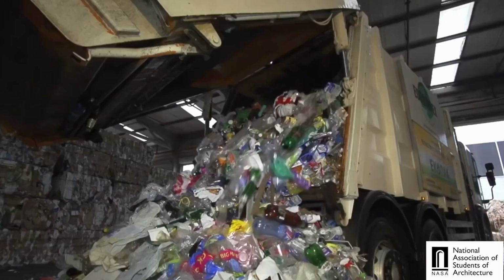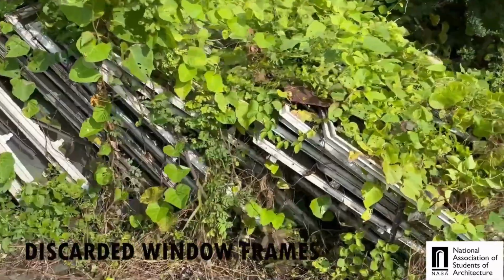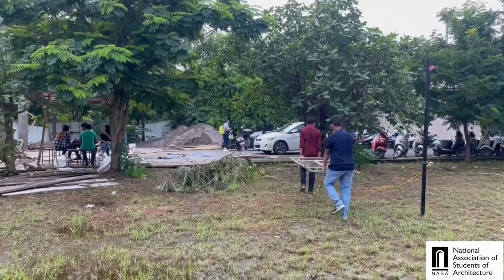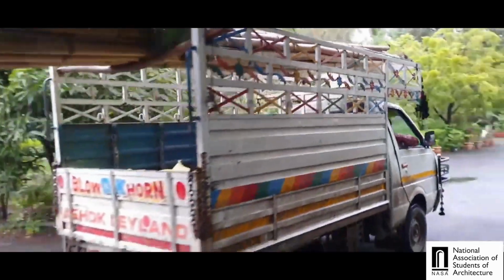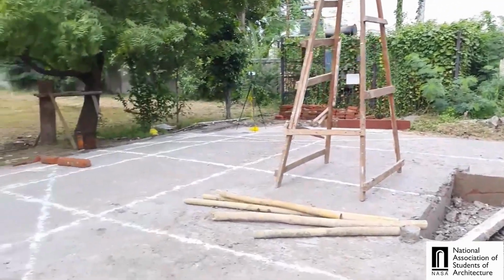That's why this year's NASA aim is to recognize the reuse of materials. We first utilized and used window frames from the last innovation. Repurposed bricks, incorporated bamboo. Additionally, we brought new life to a plinth that had been overlooked for too long.